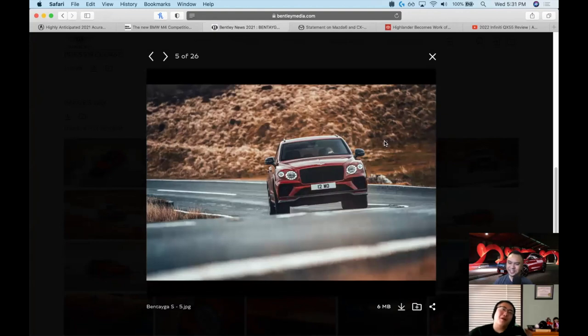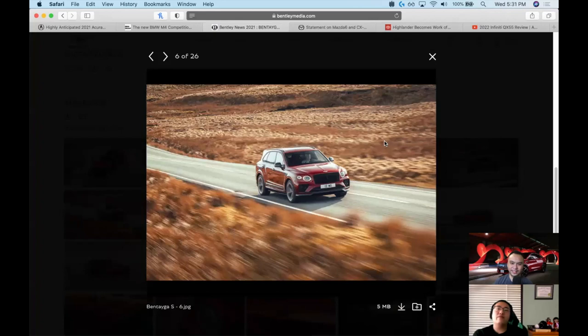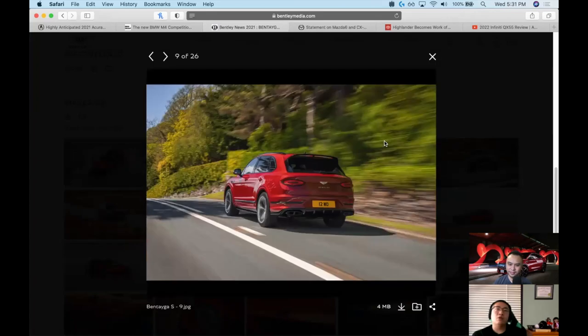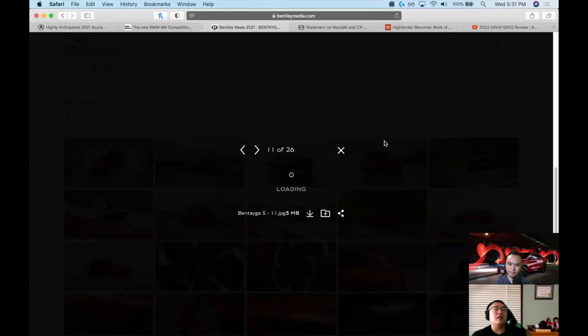Of the Bentayga. The Bentayga has been quite a success for Bentley. They sold a lot of these cars for good reason. I mean, everyone wants an SUV. The interior is gorgeous. There's no way around it. The materials are amazing.